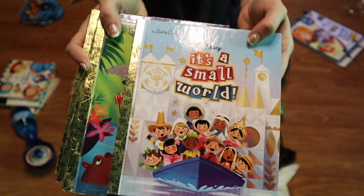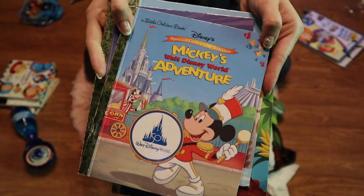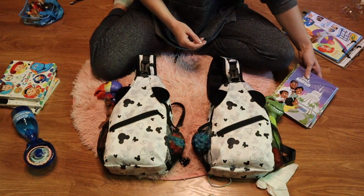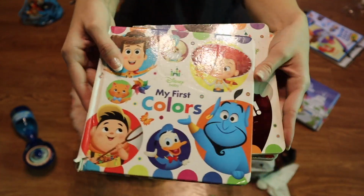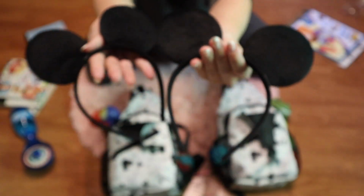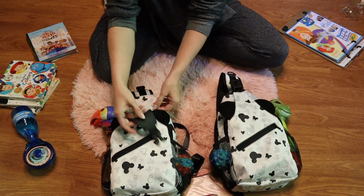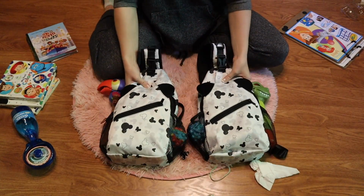There are several different Disney World themes of these books, which is super helpful to prepare for Disney World when they haven't been tall enough to ride these rides yet, but they will see the structures and they'll be able to experience the magic in these books even if they can't ride the rides themselves. I'm also packing, of course, the boys' Disney ears. They have been fascinated with Mama's since the beginning, and so this year they are actually getting their own pair of Mickey ears that go perfectly in their backpacks.